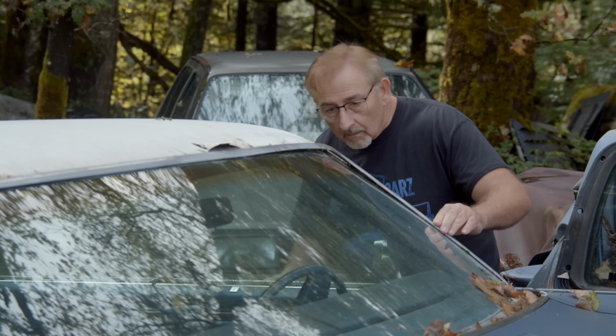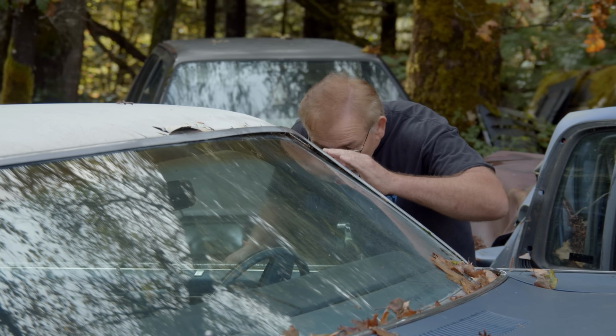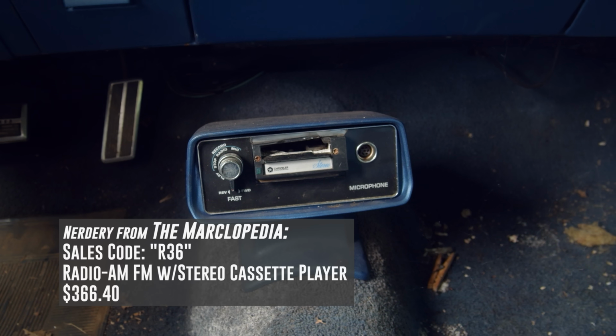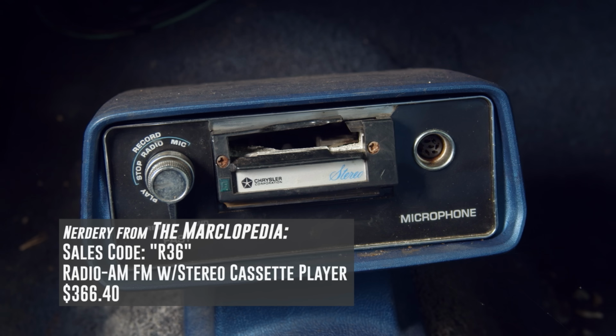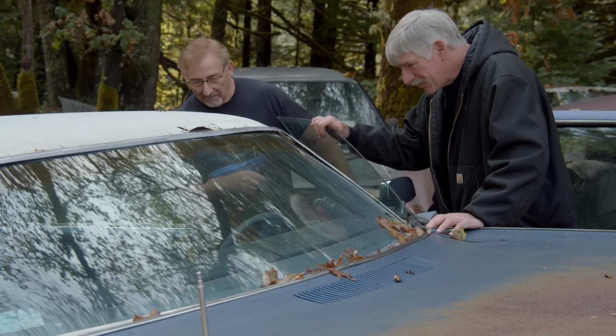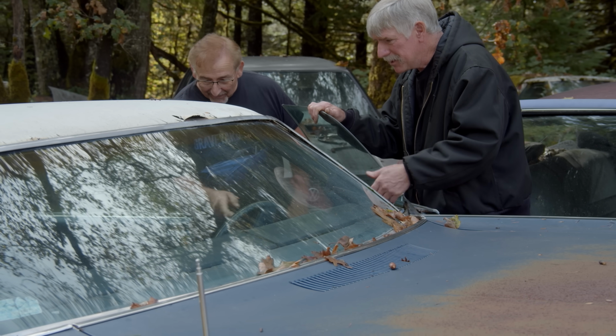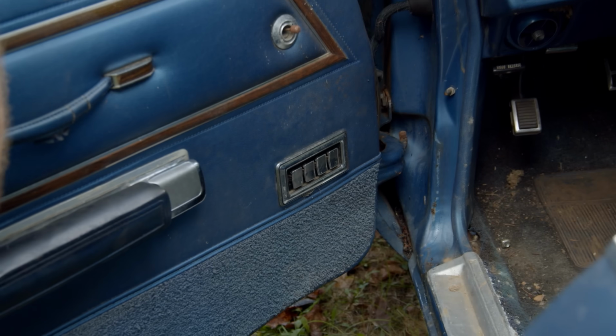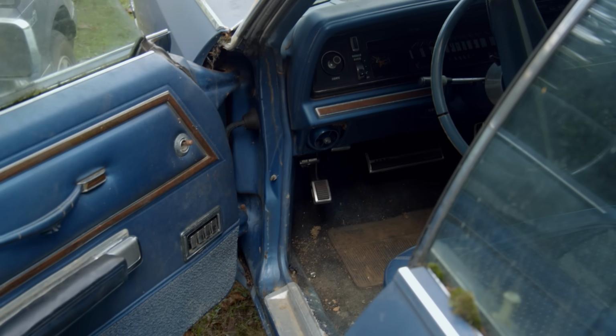Look at the transmission hump inside. Flat? Oh, yeah. It's got your favorite little cassette player on it. You'd buy the car just for that? I would. I love the interior seats. That's cool. Look at that. It's a nice old car. This would make a great driver. This would be an incredible driver for somebody who didn't have to have a muscle car, but wanted to cruise in the 70s in style.